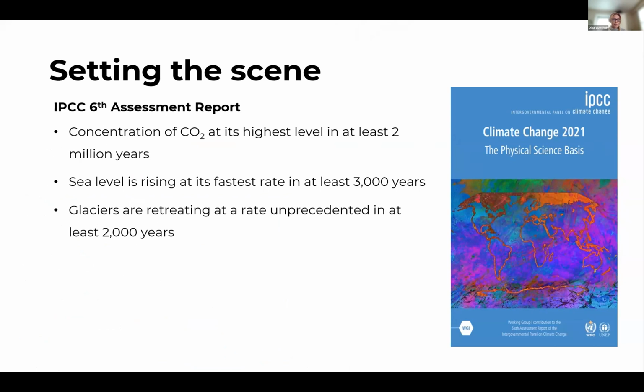I'm sure most of us saw that in August last year, the IPCC published the first part of its 6th assessment, providing the most up-to-date scientific understanding of the climate system and climate change. The report noted that many records are being set, the concentration of CO2 being the highest level in at least 2 million years, when sea levels were also about 4 to 20 meters higher than present. Right now, the sea level is rising at its fastest rate in at least 3,000 years, and glaciers are retreating at a rate unprecedented in at least 2,000 years.